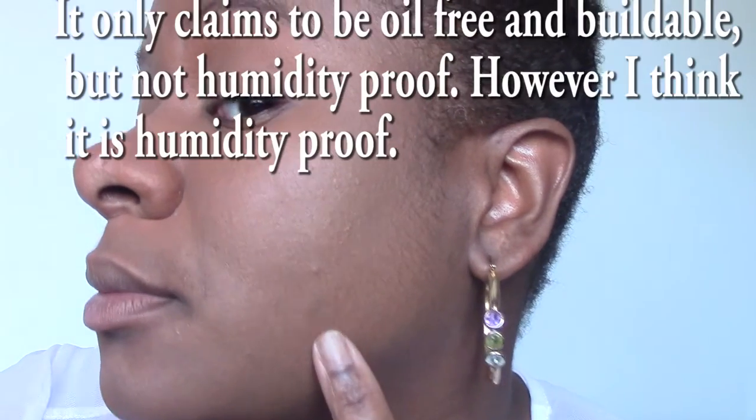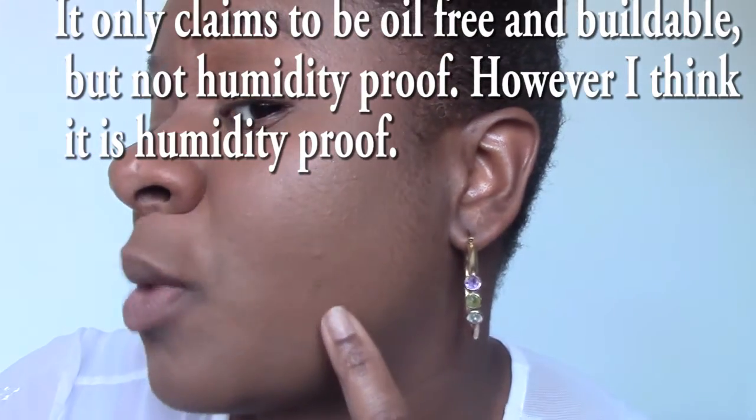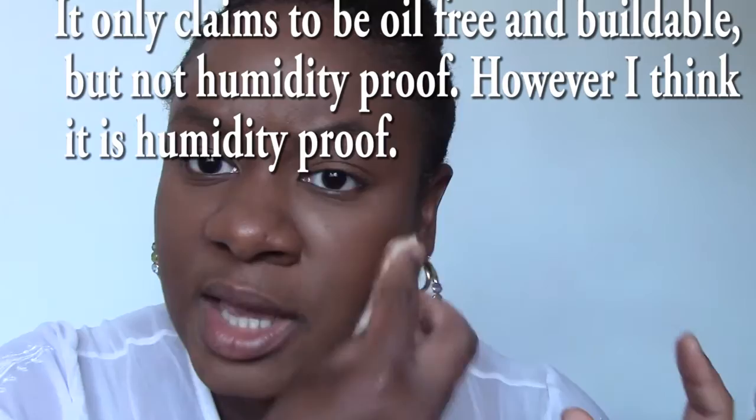And some of these, and I'll put this on screen too during the editing process, claim to be humidity proof. I believe the Clinique one was one. Well, I don't want to say which one was which yet, because I'll put that on screen because I don't exactly remember, but some claim to be humidity proof, and I disagree. This one, I don't remember if it says it's humidity proof, but look at that. And again, you could go over that one more time, just that little spot lightly, and I think that would cover rather well. And I know because I've done it.